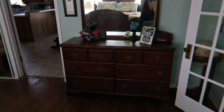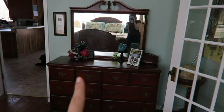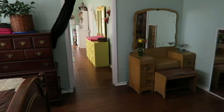I really can't decide, but I kind of want to paint this and this and this. I really have a lot of furniture I want to paint, and I can't fully decide about it. I want to recover that.